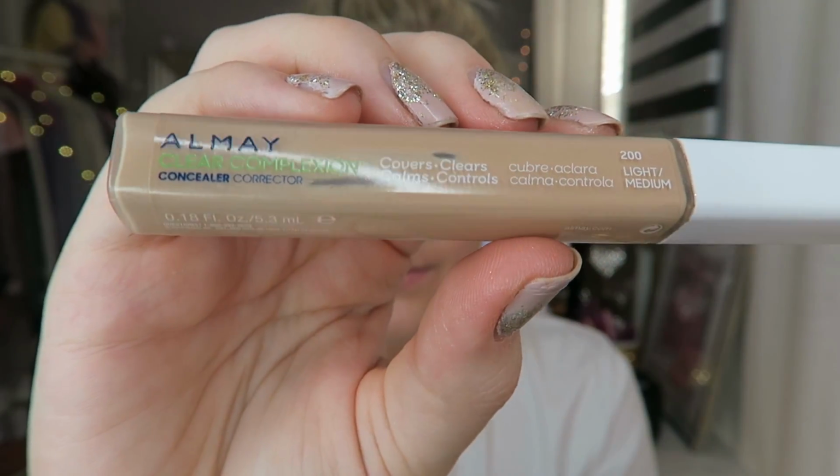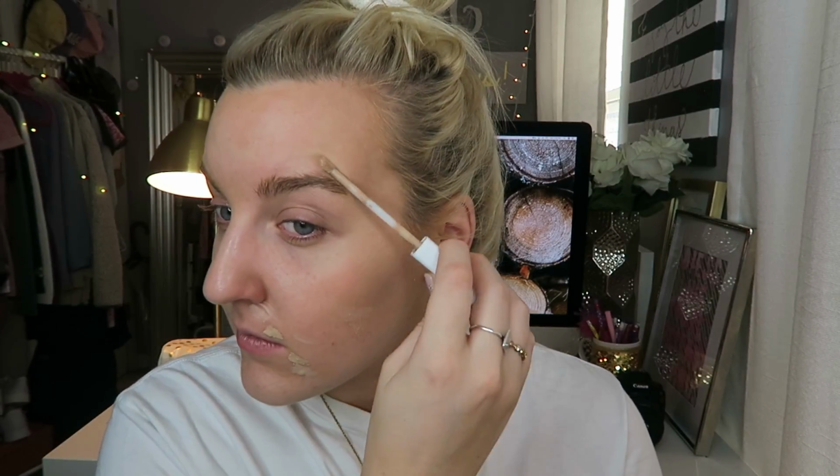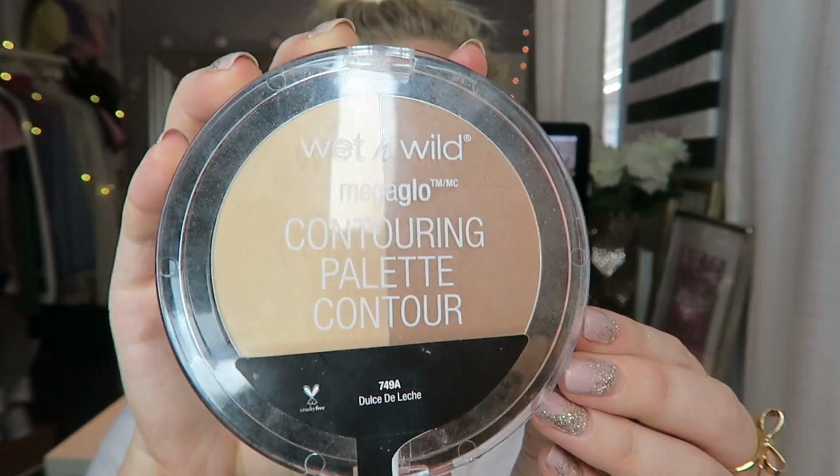Along with that, I'm going to be taking my Alame Corrector Concealer, and this helps with any blemishes that you might have on your face. It just helps cover them up, but it also helps heal them as well. Once that's done, I'm going to be contouring my face with my Wet n Wild contouring palette. I like to add some of the highlights onto my eyes and any other spots that need to be highlighted, and then I'm going to be taking the darker shade and contouring my cheekbones.